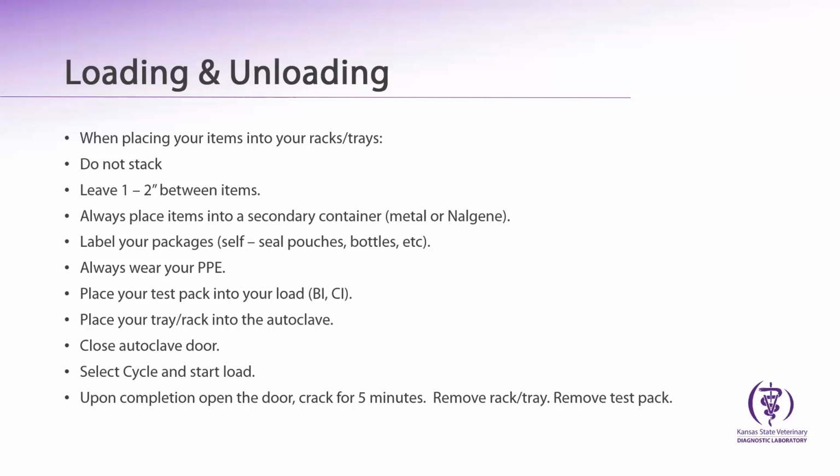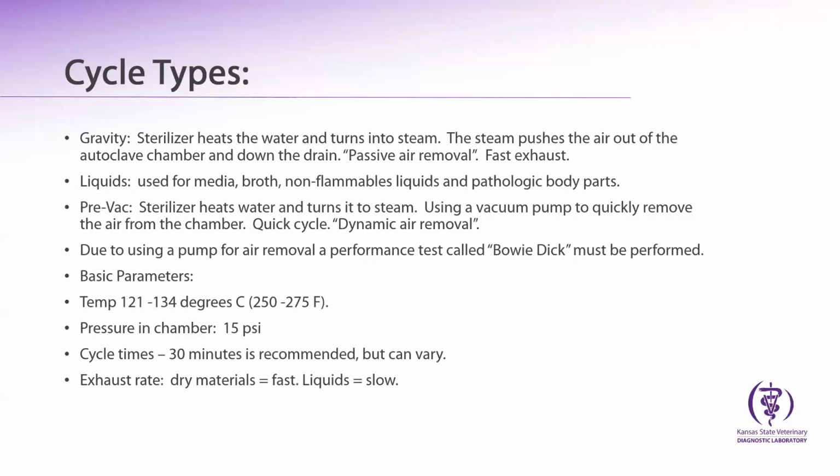So upon completion, you're going to open the door a crack. By a crack, I'm saying probably 5 to 10 inches. You want to let it set. That's going to help you have your items inside cool down a little bit to room temperature so you do not have explosions. Then you're going to remove your rack and remove your test pack.